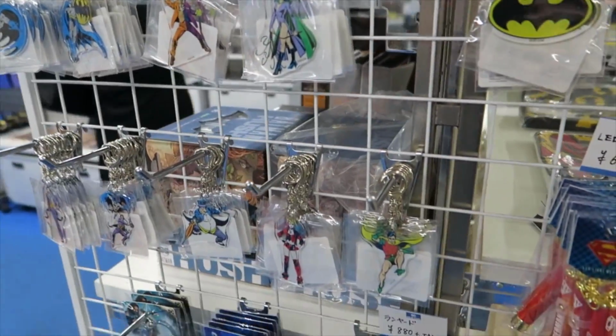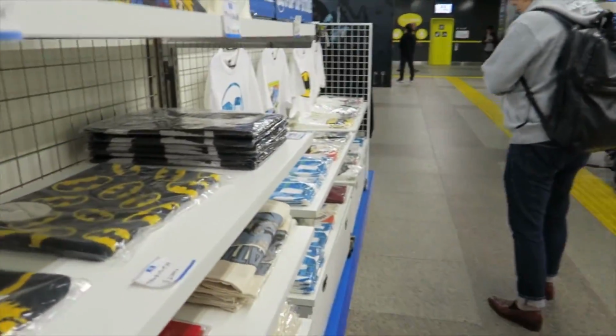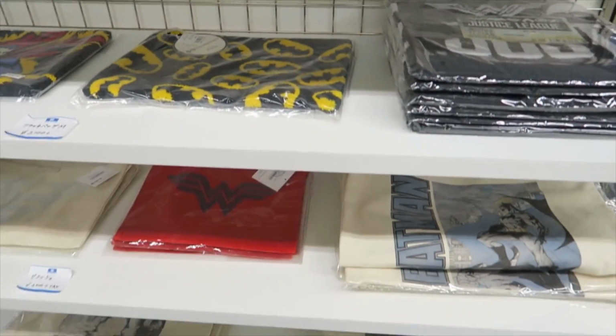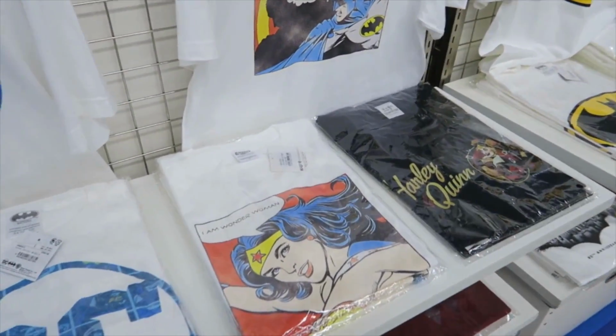I don't think so, because it becomes a bat, whatever it is. Pass me the bat laser pointer. Pass me that bat, I don't know, soda dispenser, whatever. You could put the Batman logo on anything. But yeah, so cool stuff here, cool t-shirt designs.